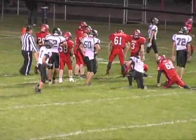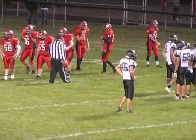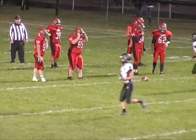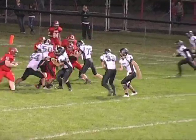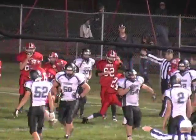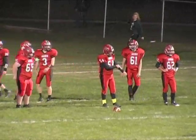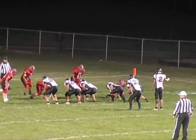Chalfant again with a carry. Down near the 15. Moves the ball down to the 15-yard line where it'll be 2nd and about 3. As the Vikings look to at least avoid the shutout. And another nice carry, a little bit closer. And that'll be first and goal. So Chalfant been doing the job here late in the fourth quarter as he takes the ball down to the 3-yard line where it'll be first and goal for the Vikings. We'll see if they can finally get some points on the scoreboard here tonight.